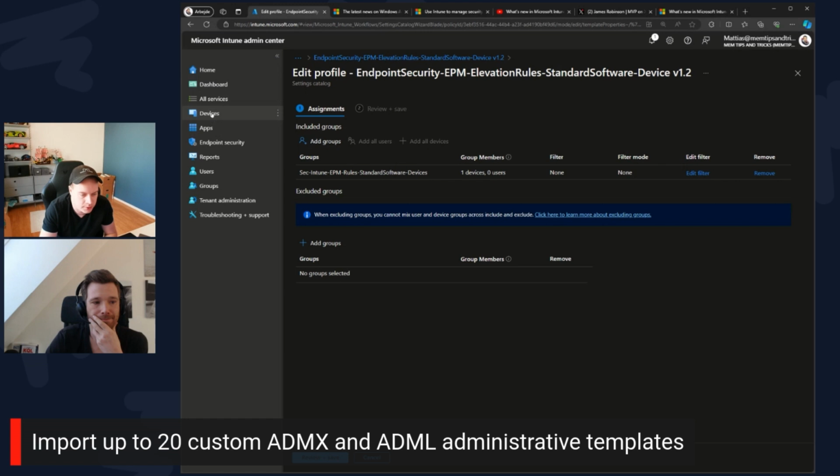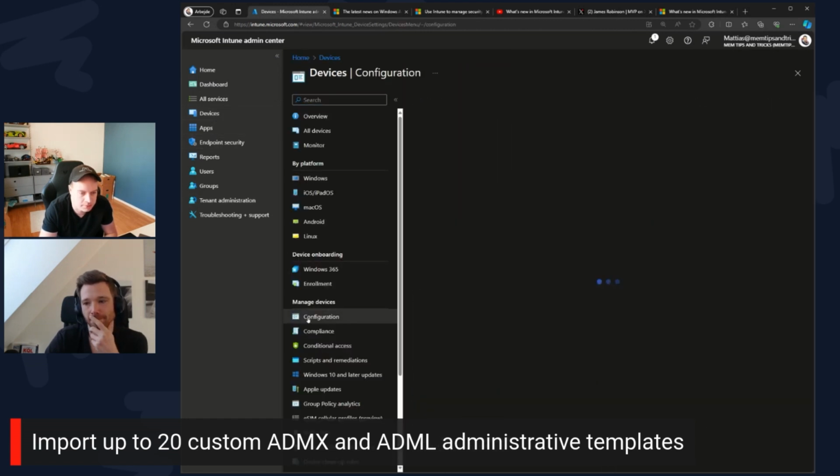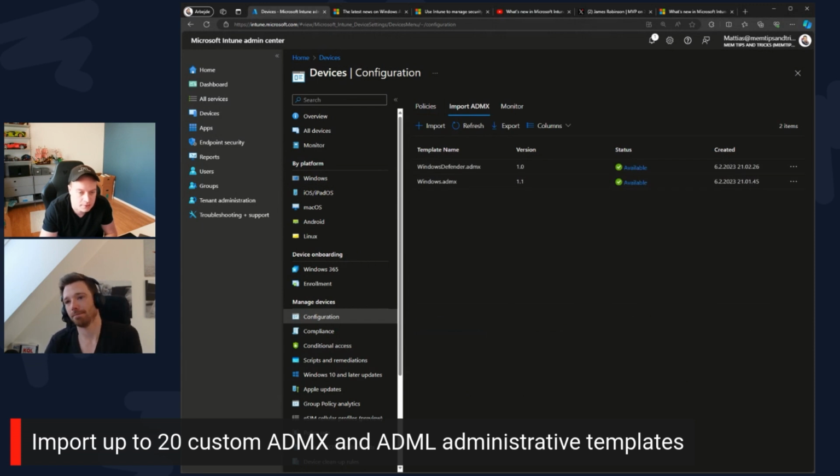And now you can have 20 custom ADMX and ADML administrative templates in the import section there. That's a good increase in the numbers, I think. I don't remember what the previous limit was. Was it 10? Yeah, I don't remember either, but I believe it was 10. But who needs it, really?